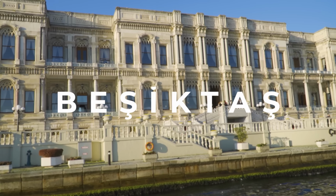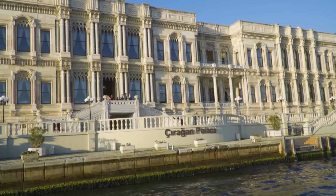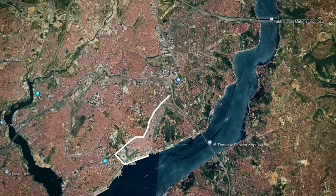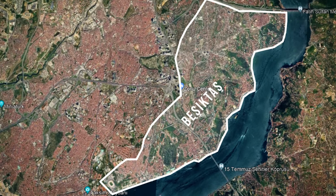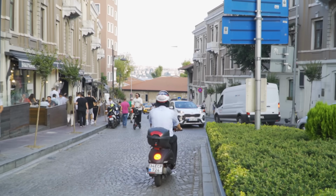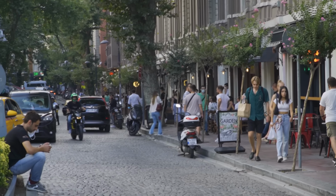Here we can find those beautiful hotels by the Bosphorus, which of course are high-end hotels. Some of the most famous ones are Çırağan and Four Seasons. The area is more local, and we can find plenty of students because there are a couple of universities within the area, and many students live here. Therefore, it's a very lively area.